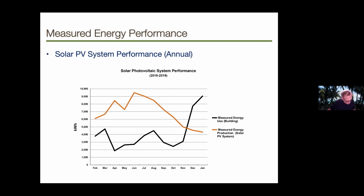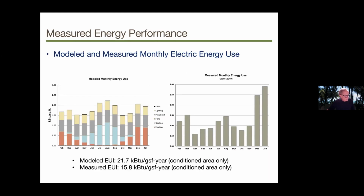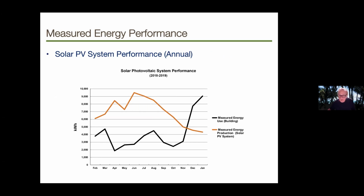I did want to mention that the modeling software is IES VE. The same thing was used on the spec office building. So here we are, the measured, oops, hang on, I'm going to try to clear this up. That's better.